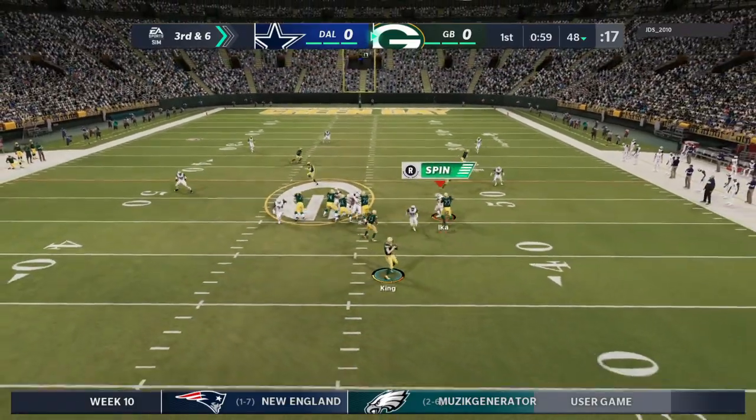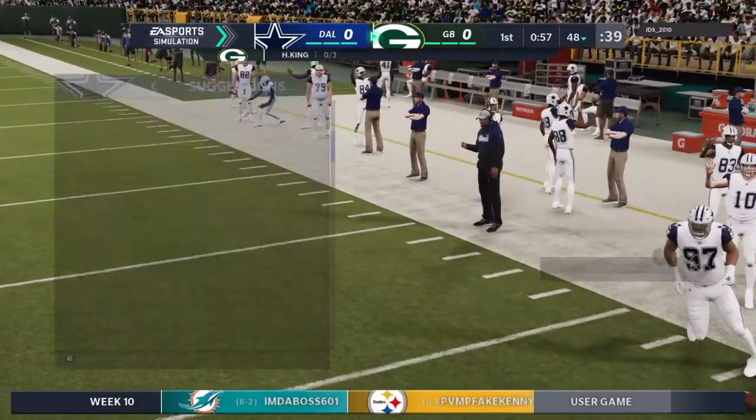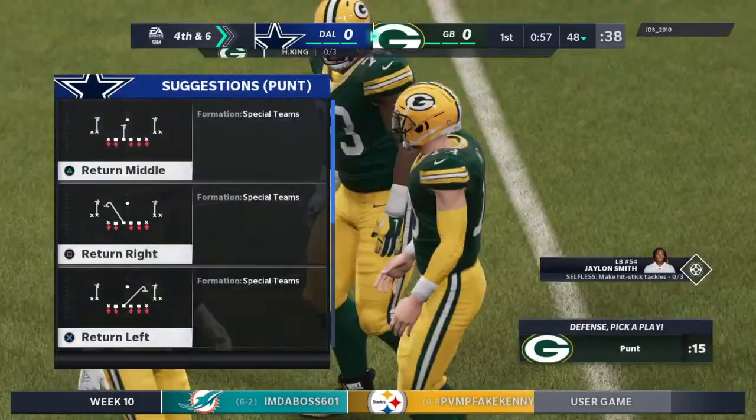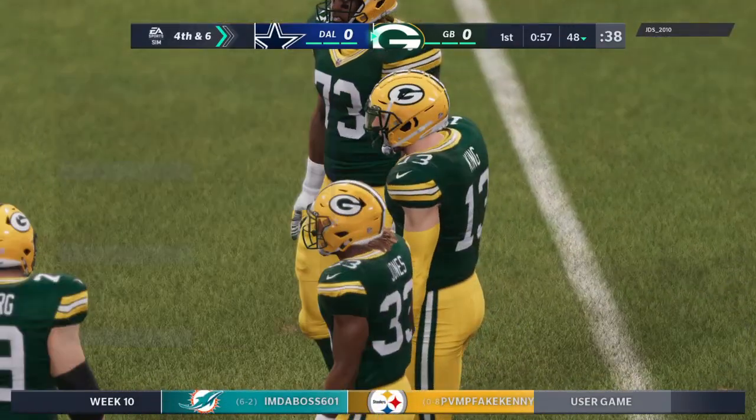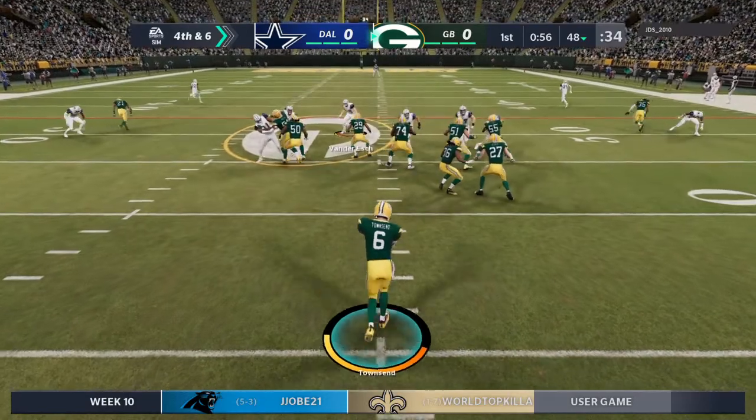On 3rd down, he'll drop to throw. Yeah, that one's going to be knocked away and incomplete. So it doesn't look like they're going to be able to build off the turnover. Well, the defense certainly did its part. It got them the football. But you're exactly right. It looks like they're going to have to punt this one away.